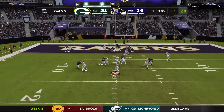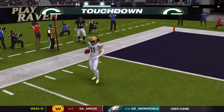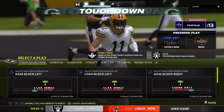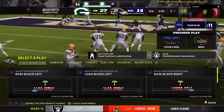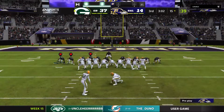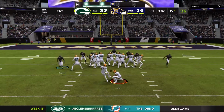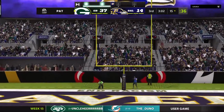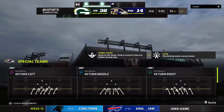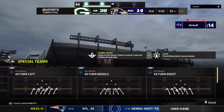Looking to throw again on second down. Rodgers. And it's a Packers touchdown. Robert Tonyan hitting double digits with his 10th touchdown of the season. And the Packers take the interception on defense and convert it into 6 points. Crosby connects on the extra point, and the lead is now 24. Packers 38, Ravens 14.